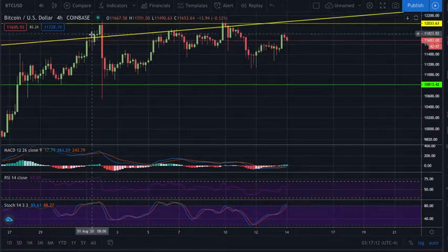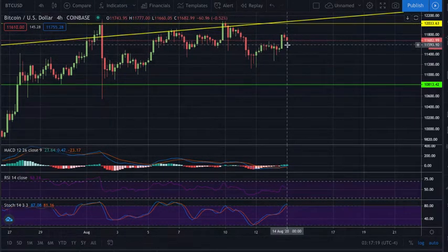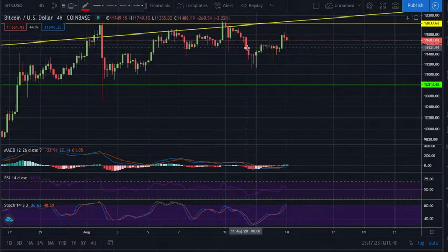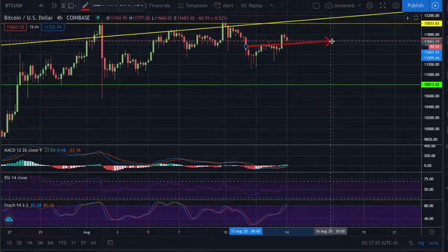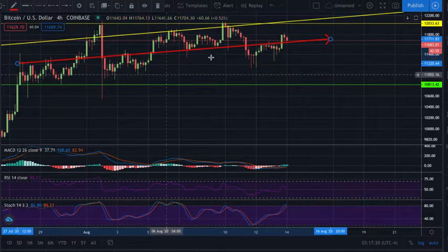Now, what do we have right here? A double bottom. And in continuation, the measured move of the pattern to the upside. So then what did we have right here? It's the exact same thing again. If you look at however you want to draw your resistance line right here, I'm just going to do this really quick just to give you an idea what I'm talking about.